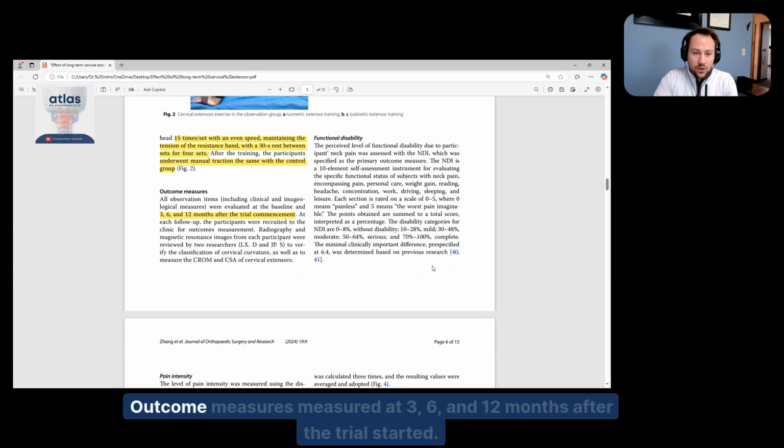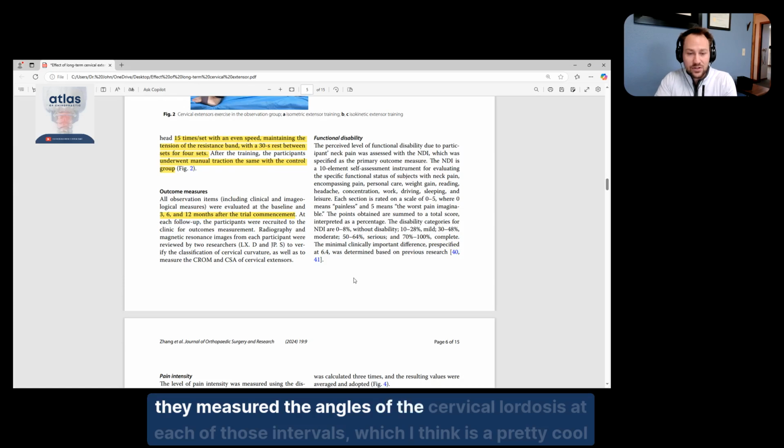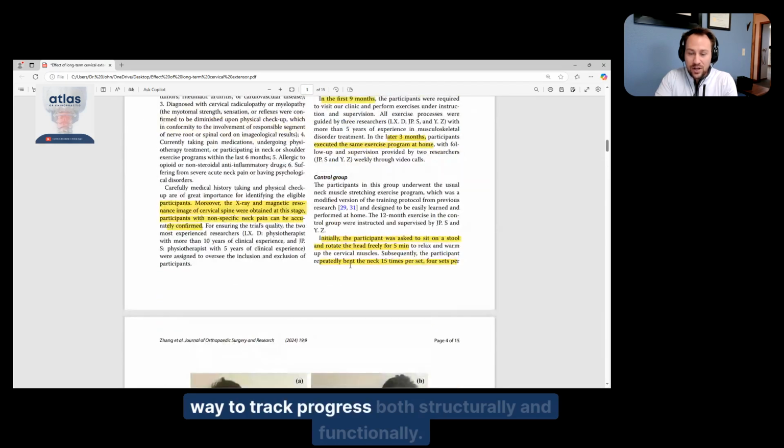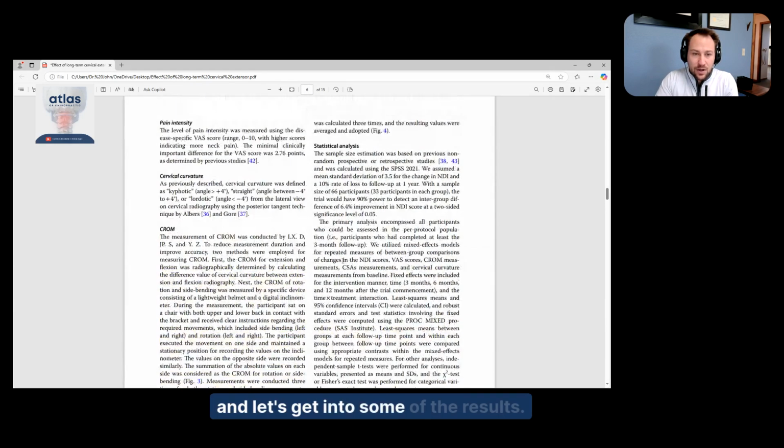So there were outcome measures measured at 3, 6, and 12 months after the trial started. They looked at those pain parameters, they looked at the cross-sectional areas of the muscles on MRI, and they measured the angles of the cervical lordosis at each of those intervals, which I think is a pretty cool way to track progress, both structurally and functionally. And let's get into some of the results.